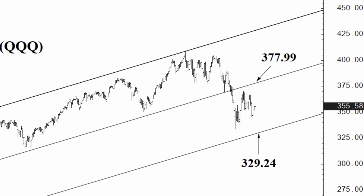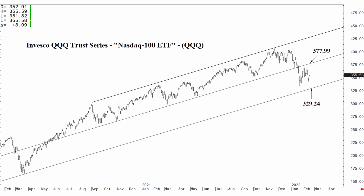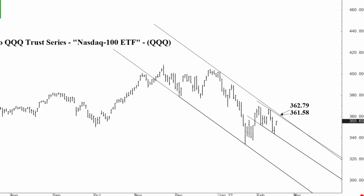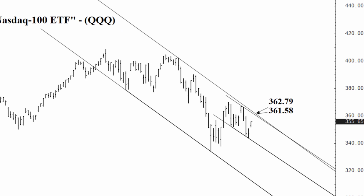I don't know if you bought 325 puts, 330 puts. I don't know if you actually did buy puts. But for those of you who are listening who may be long puts and expecting returns over the next few weeks, a settlement above 362.79 could be a sign to liquidate that and reattempt in the upper 370s.